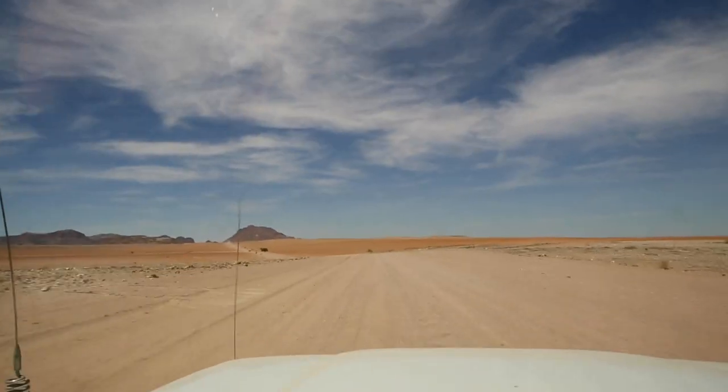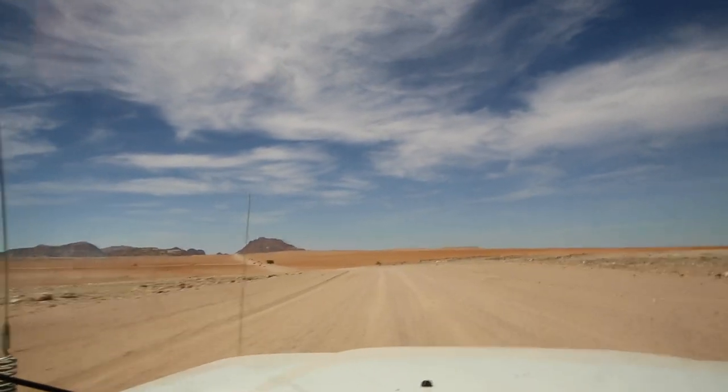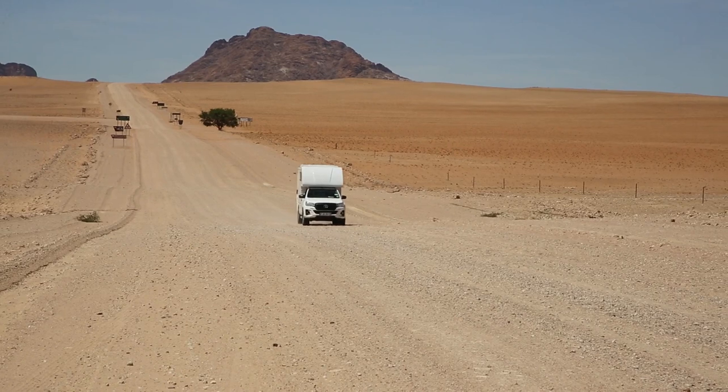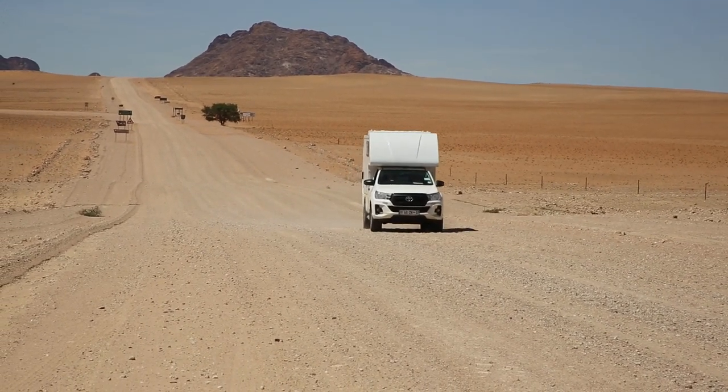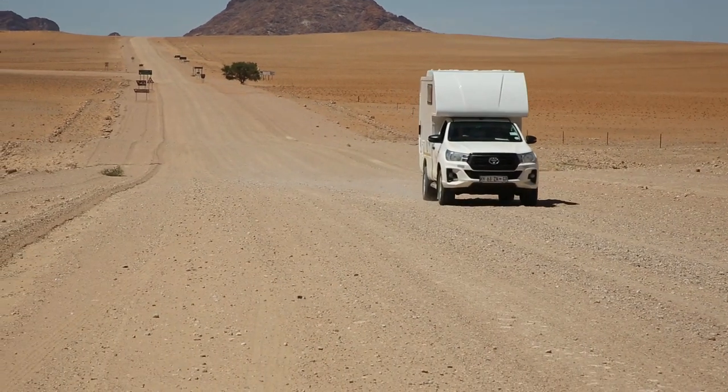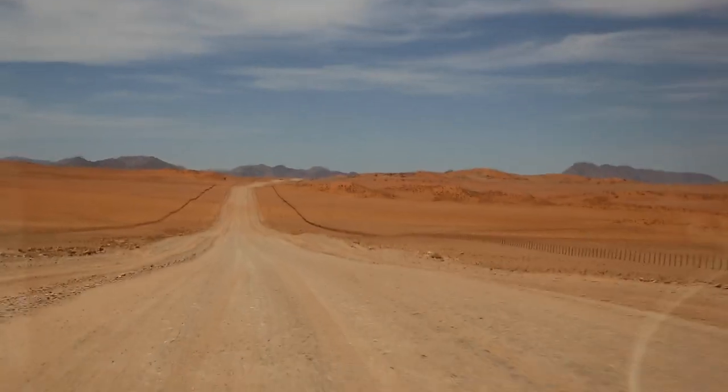As is quite common in Namibia, the landscape changes completely just as you crest a hill or come around the corner. With international travel still pretty restricted, it was rare to see other traffic. This of course means the road conditions were much better than usual.